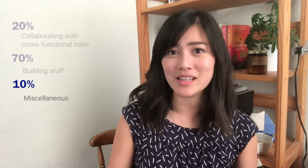In addition to building features, I will be fixing bugs in the meantime or making improvements to our tests and tooling to make development easier. So this whole portion of reading, writing, and fixing code takes quite a bit of time because of all the little problems I'm solving along the way, and so usually a large portion of my day is spent doing this. And so the last 10% of my day is spent doing miscellaneous things.